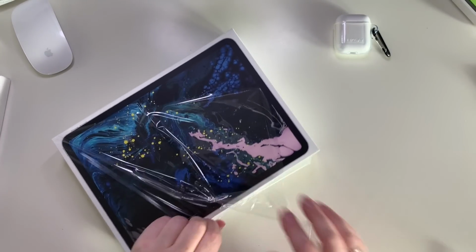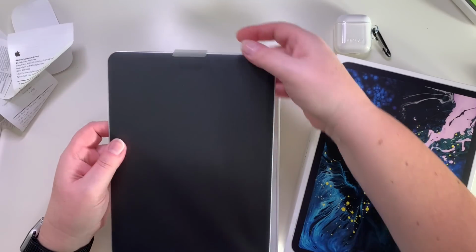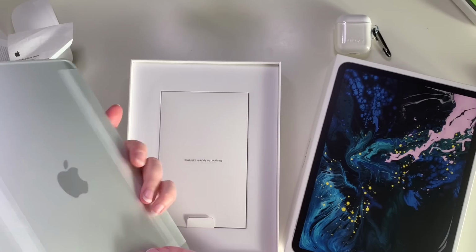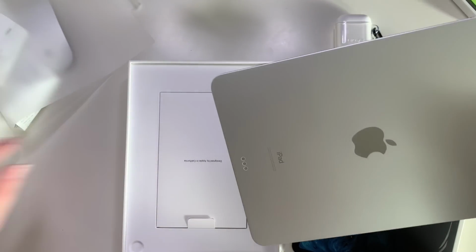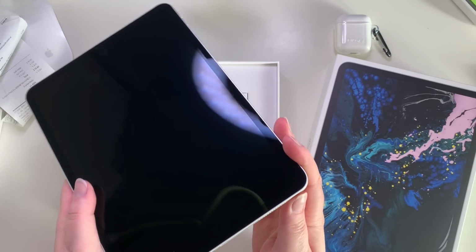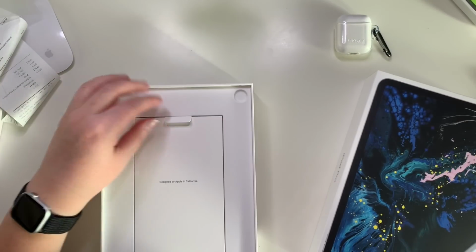Okay, let's unwrap this. The cellophane, crinkle, crinkle, crinkle, and here it is. This time not wrapped in a clear plastic, but in some kind of a milky one. And oh my goodness, this thing is heavy. I did not expect it to be that heavy. All right, take the wrapper off. There we go. Oh, beautiful. It's just so nice and smooth, and I got the box the wrong way.